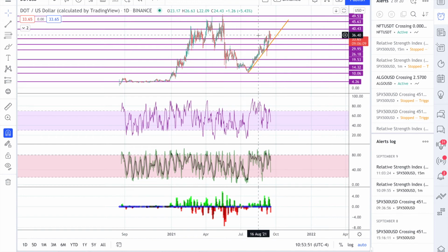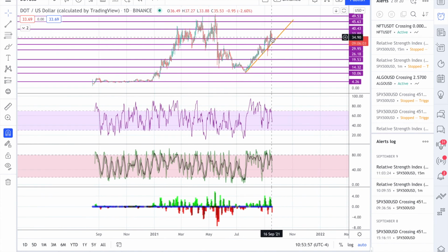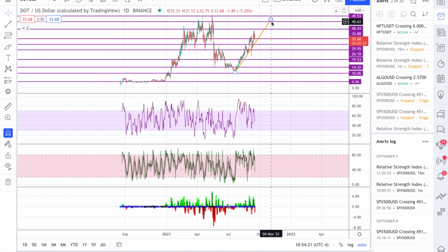Don't sleep on Polkadot. Right now it's sitting at $33.69. It kind of went up to $40 and pulled back. The next big level of resistance for it to break through is going to be around $40. And once it breaks that, expect it to hit $45. Once it breaks through the $45, guys, Polkadot is going to end this year, I can guarantee you, touching over $100. It's going to be in the 3 digits, all right?